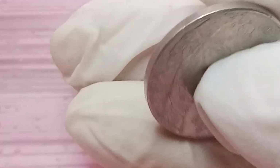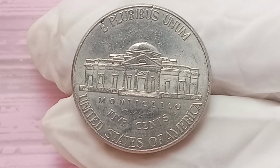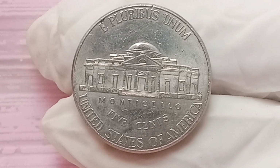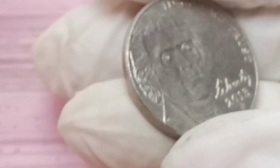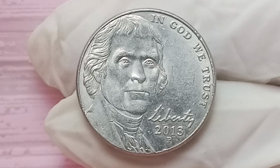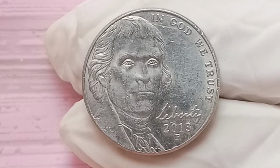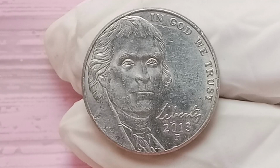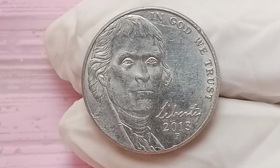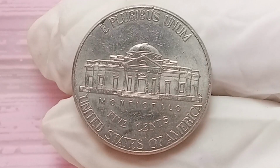Now let's talk about grading. This is how coins are officially evaluated for condition. The grading scale goes from 1 to 70. A coin graded MS 70 is basically perfect, flawless under a magnifying glass. The higher the grade, the more valuable the coin, especially when combined with a rare error. A 2013 nickel with a dramatic error and a high grade from an official grading service like PCGS or NGC, that's not just pocket change. That's a prize.